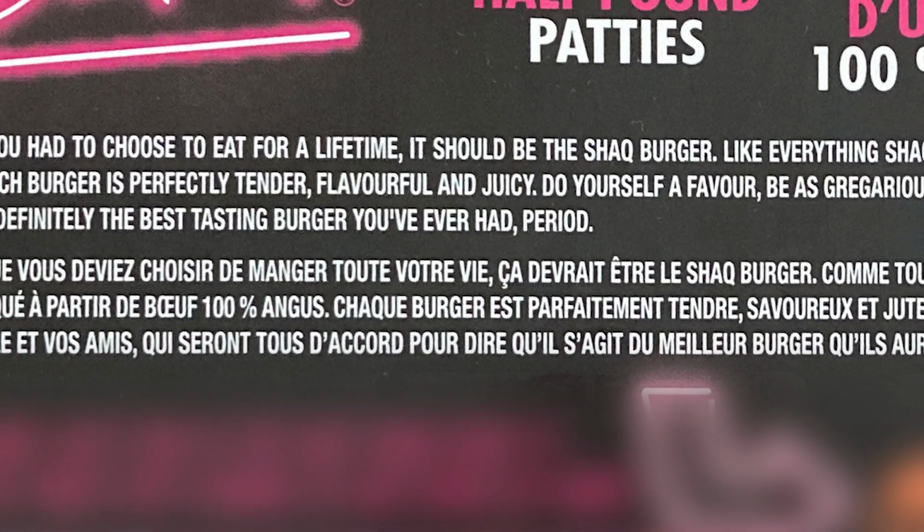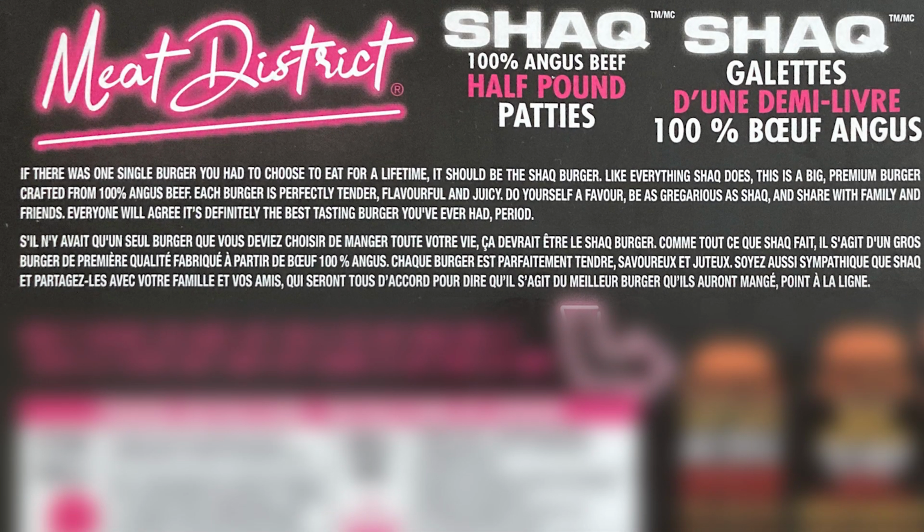What it says on the box is, if there was one single burger you had to choose to eat for a lifetime, it would be the Shaq Burger. Like everything Shaq does, this is a big premium burger crafted from 100% Angus beef. Each burger is perfectly tender, flavorful, and juicy. Do yourself a favor. Be as gregarious as Shaq and share with family and friends. Everyone will agree it's definitely the best tasting burger you've ever had, period. Okay, those are some pretty big claims. Like Shaq, they're big claims.